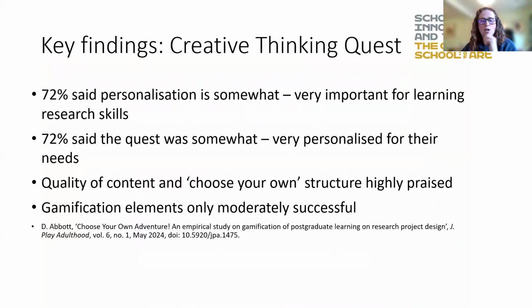Okay, so the key findings are that the majority of people said that personalisation is either somewhat important or very important for learning research skills. The same proportion agreed that the quest was personalised for their needs. The quality of the learning content within the quest and this sort of choose your own adventure structure was highly praised by the people who assessed it. They felt that aspect of it was very successful, but the gamification elements weren't as successful. They were still more successful than not, but not worth the effort enough, I would say. And there's a link to a paper that I wrote on it there.